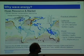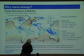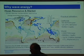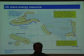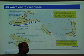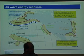And you'll see that the resource is really concentrated in the northern latitudes and the southern latitudes. And indeed, that's where a lot of the industrial applications are for this. There's another zoom into the US wave energy resource. This is produced by EPRI, the Electric Power Research Institute in Palo Alto, who've looked at the total US resource and the opportunities that exist there.